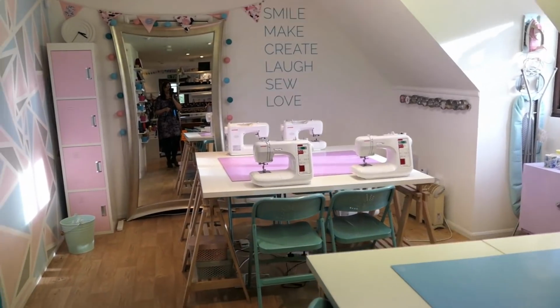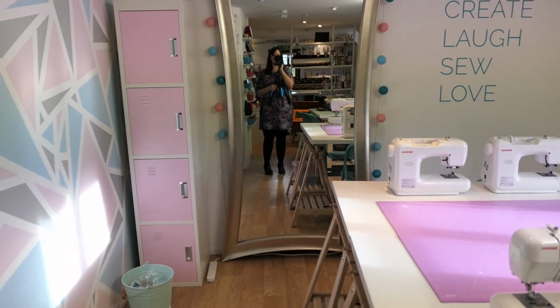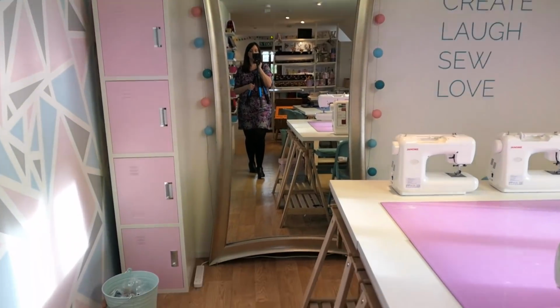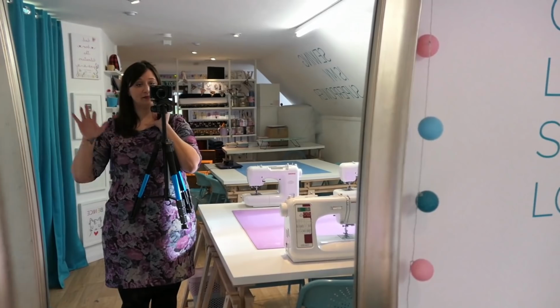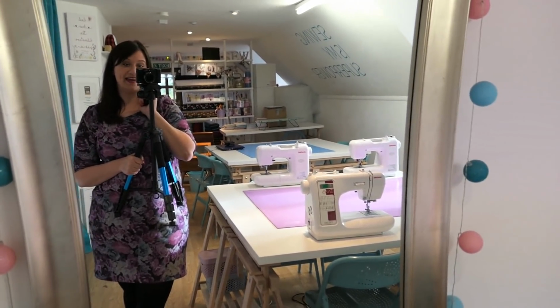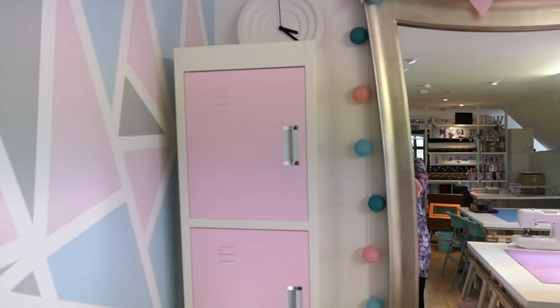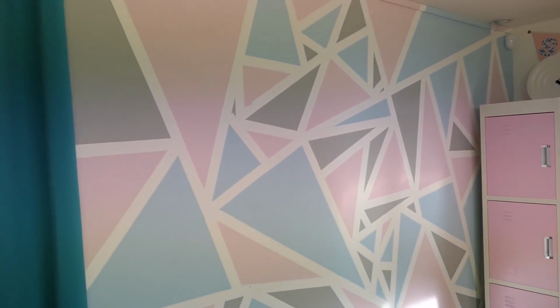And we have, oh, there I am in the mirror. We have a big mirror as well. So if anyone wants to hold up their fabric to see what it looks like before they buy it, they can do. I'll stand a bit closer so you can see me. Hi. And also on classes and things, obviously when people are making things, they want to see what that looks like. And this is our, kind of like our photo wall, I suppose, our feature wall, which Narissa painted brilliantly.